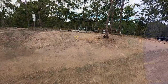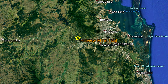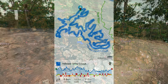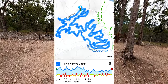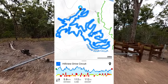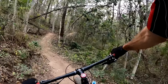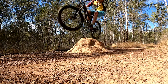In this episode, we're checking out a trail halfway between Toowoomba and the East Coast, just the northern side of Ipswich, the HILLVIEW Circuit. Professionally built by Trailscapes back in 2018, it's a multi-directional 5.8 kilometre loop which we'll be cruising clockwise. It's a flowy single track with plenty of gullies and whoop-whoops and a few hidden little jumps off to the sides to keep your eyes open for.